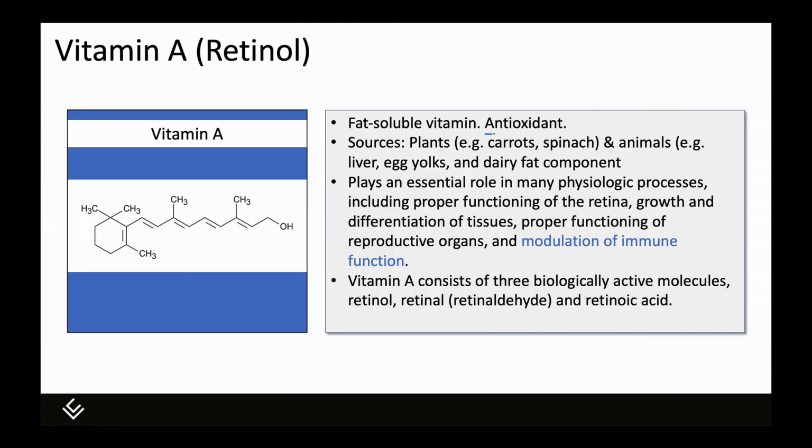Vitamin A is also an ingredient in CV Defense. It is a fat-soluble vitamin. It's an antioxidant. It is derived from plants like carrots and spinach, as well as animal products like liver, egg yolks, and dairy fat. It has an essential role in a variety of different processes in the body, including functioning of the retina, growth and differentiation of different tissues, and modulation of the immune system. And vitamin A consists of three different molecules: retinol, retinal or retinaldehyde, and retinoic acid.